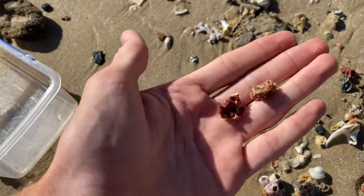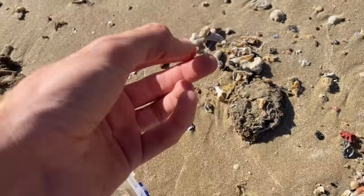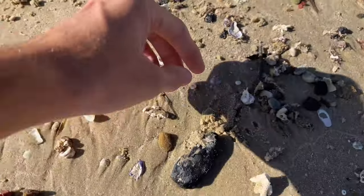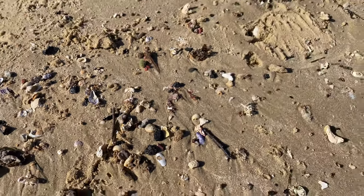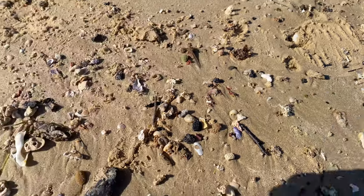Definitely gonna pick all of that up for my jar. Check that out. That's a nice piece of coral. Pretty rare to find that sort of stuff. Another sand dollar. More red coral. We got some doggies coming along.